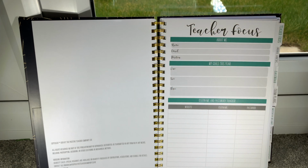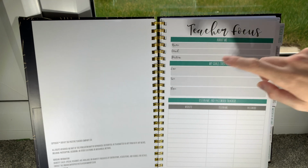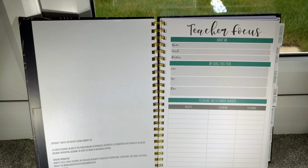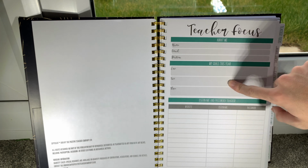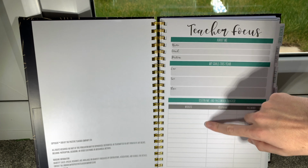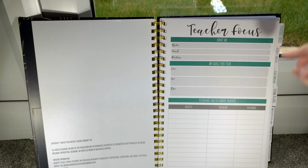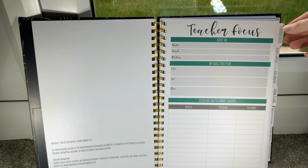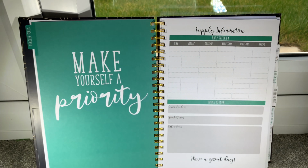So on this page, we have got the About Me section, obviously your name, email, and postcode. Name, email, and position. We have got your goals for this year, so you have space for 3 different goals you want to hit, and then a tracker for all your different usernames, passwords for different websites. That obviously, as a teacher, you end up with hundreds of these, so it's a brilliant place to store them, and there's space for about 10 of them there, which should be good.